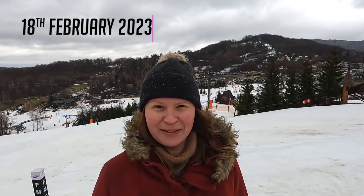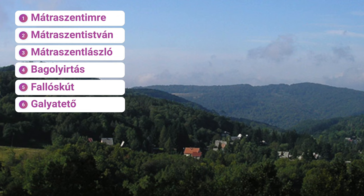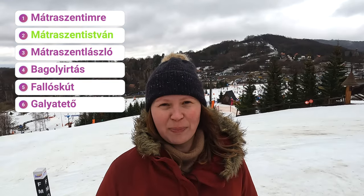I'm in Mátraszentistván in the Mátra hills in Hungary. Mátraszentistván is actually a little village, and it's a collection of six other little villages. Technically, the one we're in now is called Mátraszentistván. That's where the ski park is.